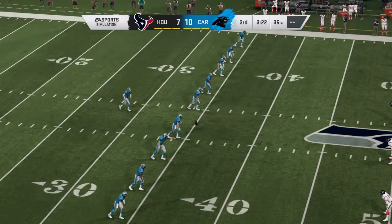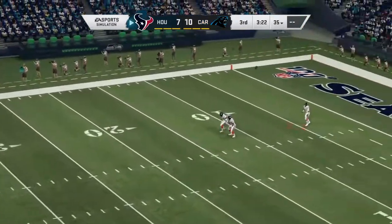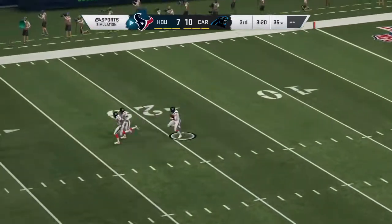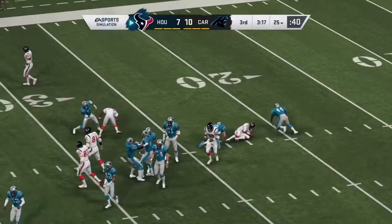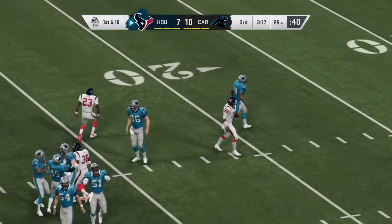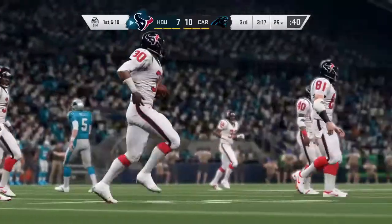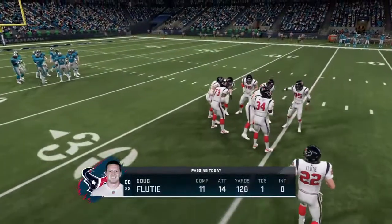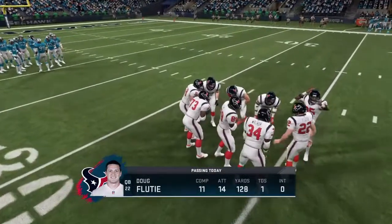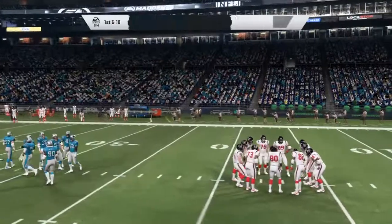Set now to kick this one away, and off it goes. This will be fielded at the 8. And out of a bad return here. He gets it out to the 25-yard line. Now comes the Houston offense as they get set to take over here. And a tight game after punting last time. See if they can get something going on this drive.